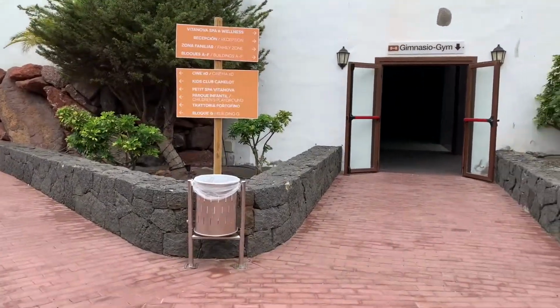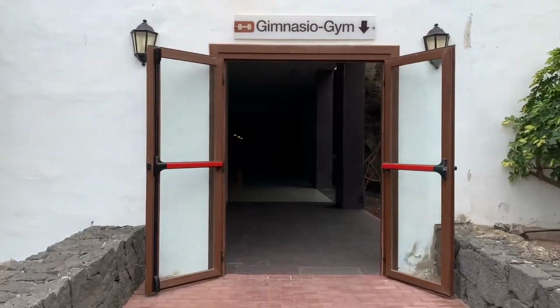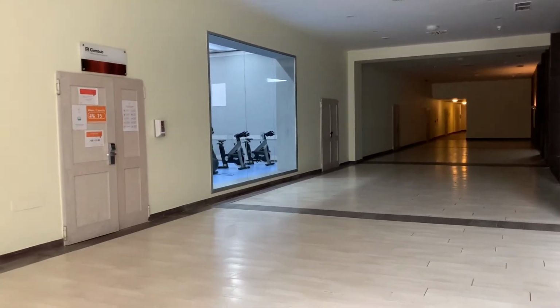We're going to come up to the gym. Right here is the gym. We're going to head in there. Now we are. So, yep. And this is the best view we can get because we don't want to alarm any people. We'll just go a bit further in.